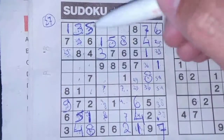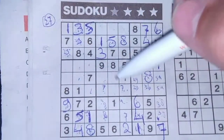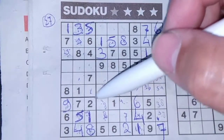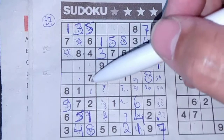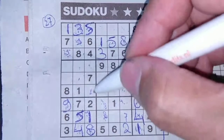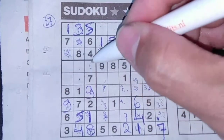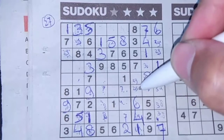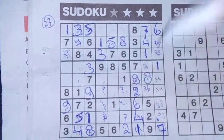How about these 2 numbers in this third column? 1, 2. The 3 is missing, and the 9 is missing. We have a 9 here. No 9 there. 9 should be here, and the 3 goes there. We have a 9 here, so this should be a 2, and this should be a 9.